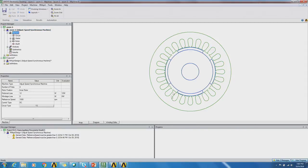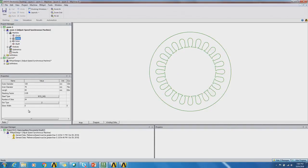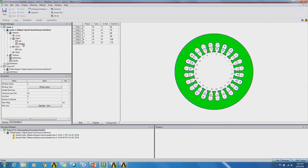So this installation example, as you can see, it has four poles. It's an inner rotor type of motor. If I click on the stator here, I can see that it has 24 slots on this machine. Now, let me just take a look at the winding configuration. If you click on winding under stator, you can see it's a two-layer winding.